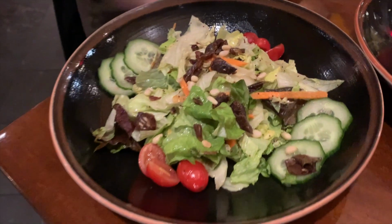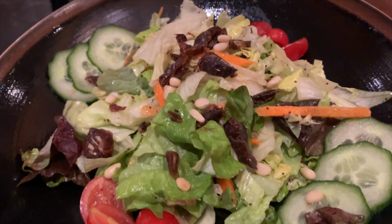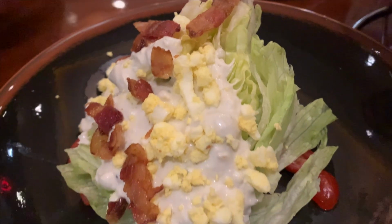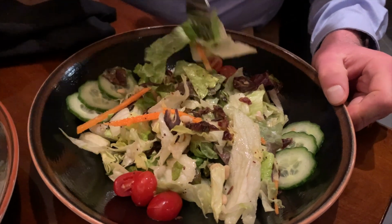So after the oysters, we had a salad. It was the Mitchell's house salad. It was so fresh, so crisp. We're big salad people, so that was really nice. They also had a really nice vinaigrette. I think it was a poppy seed vinaigrette. So good, really light and refreshing. Really enjoyed it. And then we also had the wedge.